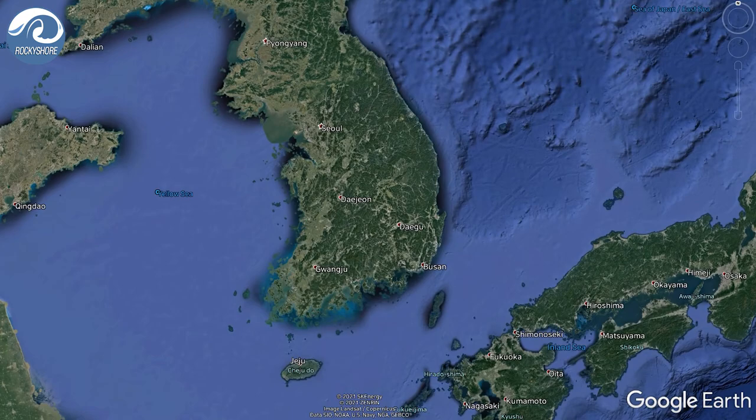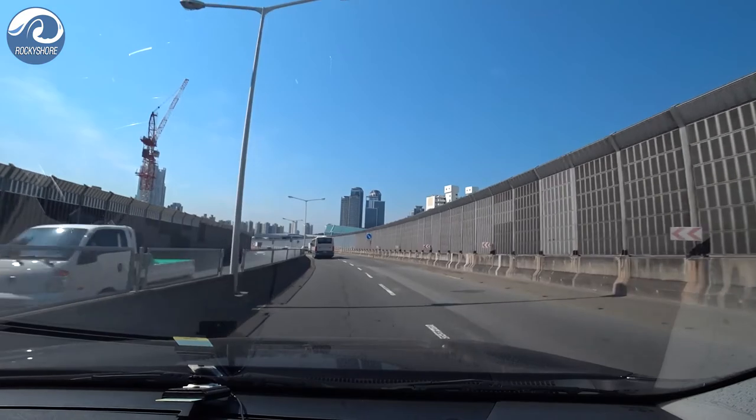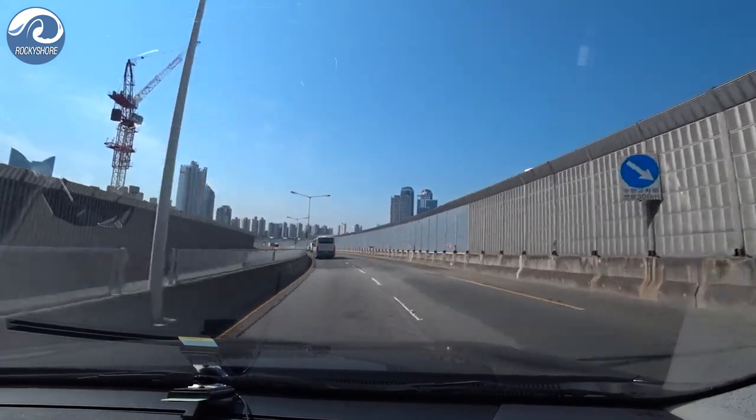As you can see, South Korea is quite a small country. From Seoul to Busan, it takes only about 5 hours. The longest you can drive from one end of South Korea to the other is about 7 hours or so. So basically, if you have a car, you can go anywhere you want in just one day.